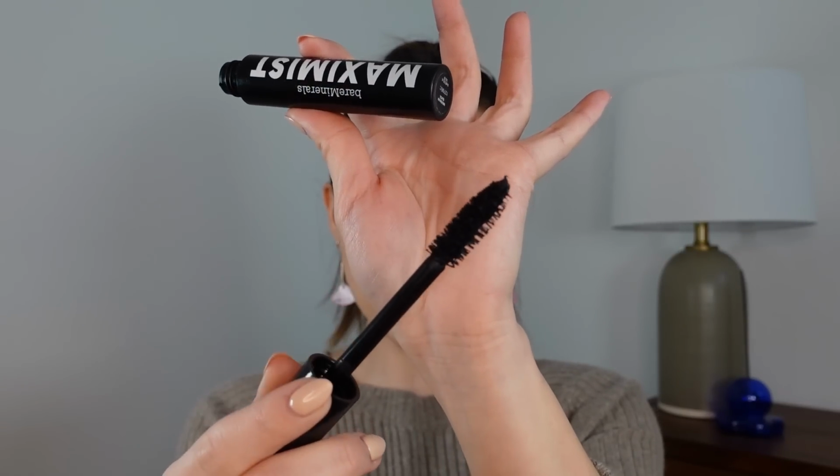I do have a new mascara. This is the Bareminerals Maximus mascara. It has a very large wand, very, very large. It's bristly, but it has nice separation through the bristles, and it is a volumizing mascara. I do wish this brush were a little smaller. I think for my eye size and shape, it's a little overwhelming, but it's building really nicely. It's lengthening actually very quickly.